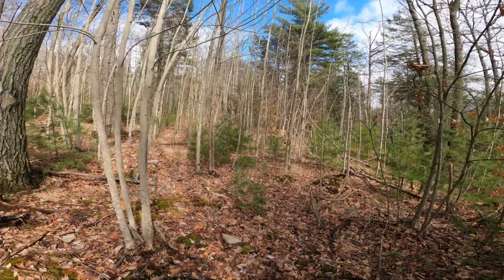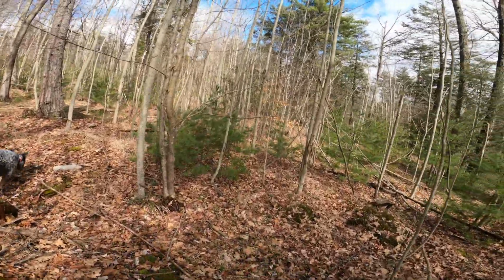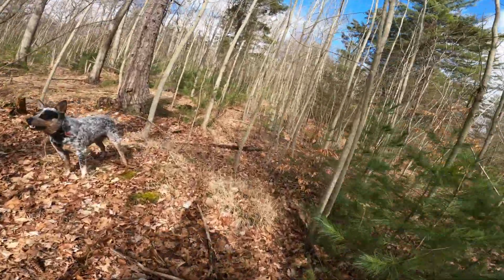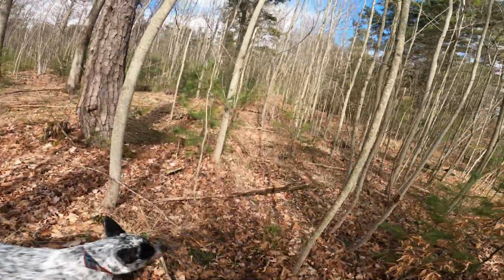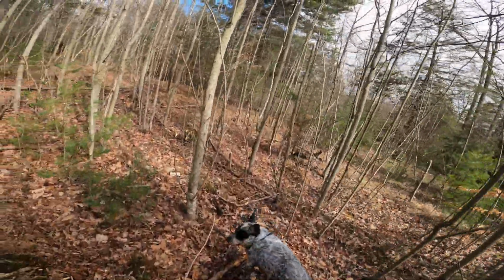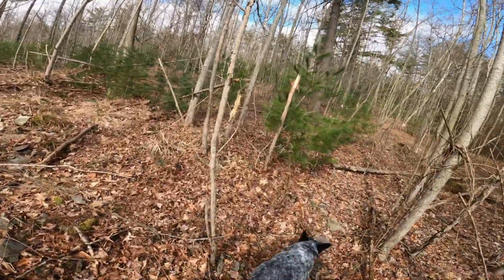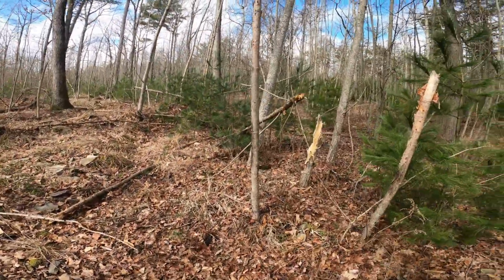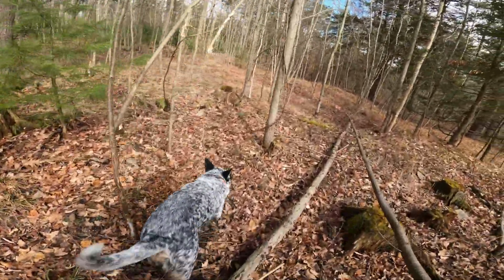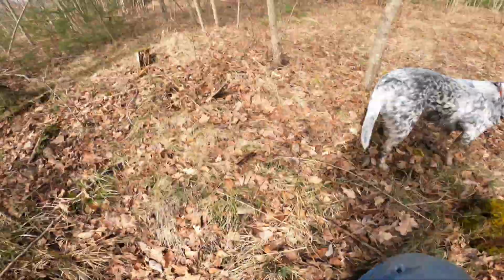No scrapes, really. No, I'm not seeing any. I imagine this is just a quick travel corridor from bedding to food. But they should be putting some scrapes in here, I would imagine. Somebody got drunk back in the day. Beer bottle.